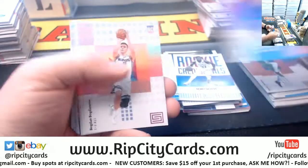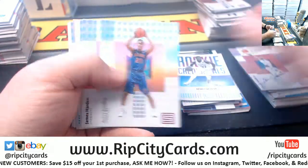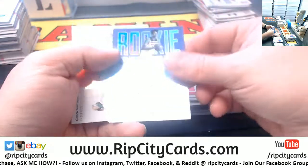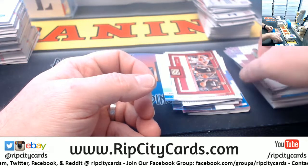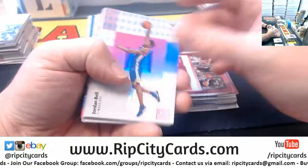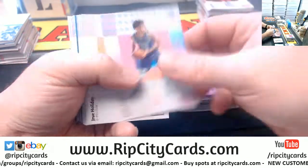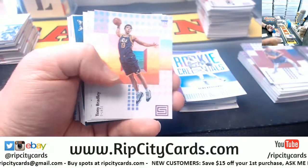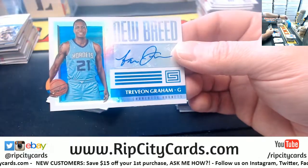A Steven Adams to $199 for the Thunder. Manu Ginobili to $299. A rookie credentials to $149 for Justin Patton of the Timberwolves. Yeah, Greg, I don't know. I got some complaints about not discussing the cards that actually break, and instead talking about many other things. And so far through the first several boxes, I've talked about infections more than cards. A Nurek to $149. So I am a fan of this stuff. A new breed Graham for the Hornets autograph.